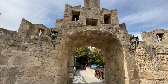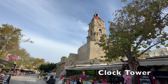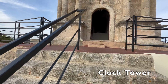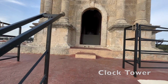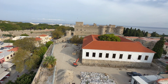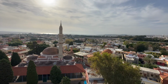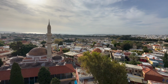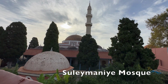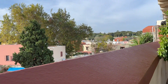I was joined in my wanderings by a couple of new friends from the ship, and we decided to climb the clock tower. There was a small admission fee, but it included a soda when you got to the terrace. When you got to the top, you really couldn't see much out the window. The best views were all from a terrace about midway, where you could see the main mosque tower and 360-degree views of the medieval city. We then sat on the terrace and enjoyed our refreshments.